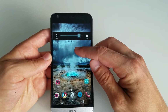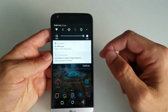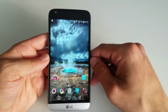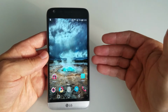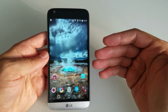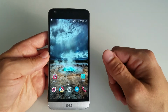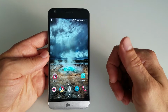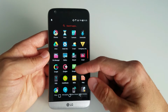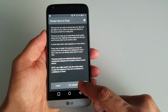So basically you have to at least keep it at 80% all the time, and especially if you go outside, you gotta crank the brightness all the way up to 100%, which as you can see is not very bright, but at least the sunlight visibility is good. So basically Snapdragon 820, 1440p quantum dot screen that generates quite a lot of heat, which results in the infamous screen retention problem found in the above mentioned devices. So basically what that means is, like AMOLED, how they burn in over time, well, you've got a very similar situation over here. I'm gonna go to screen burn-in fixer and press do I have burn-ins, and check this out.